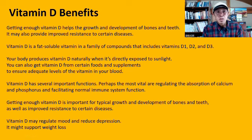Getting enough vitamin D helps the growth and development of bones and teeth. It may also provide improved resistance to certain diseases. Vitamin D is a fat-soluble vitamin in a family of compounds that includes vitamins D1, D2, and D3. Your body produces vitamin D naturally when it's directly exposed to sunlight. So usually you can get it from sunlight exposure. If you practice morning sunlight exposure or evening sunlight exposure, usually you absorb a lot of vitamin D.